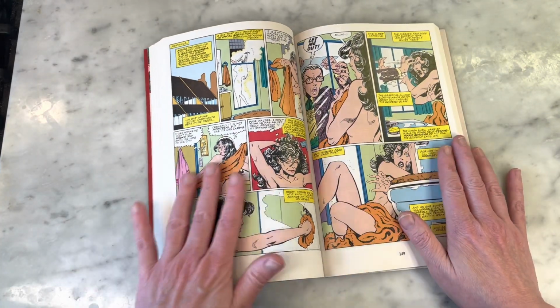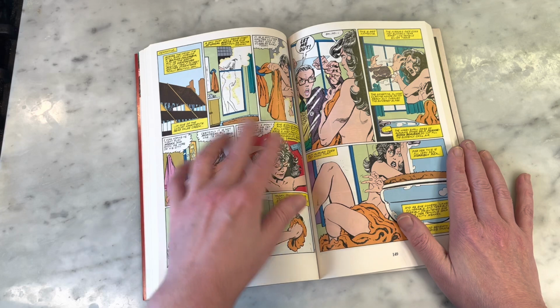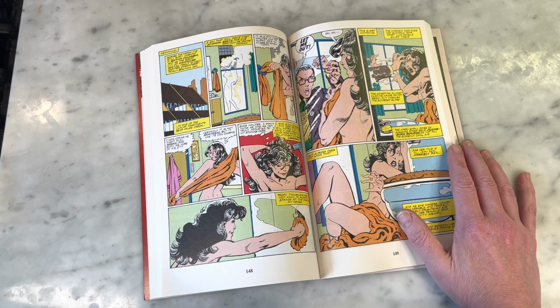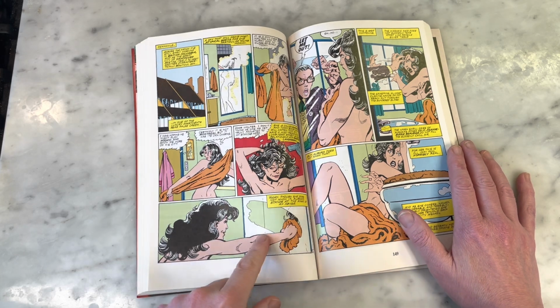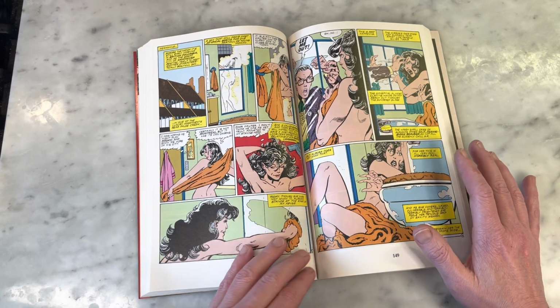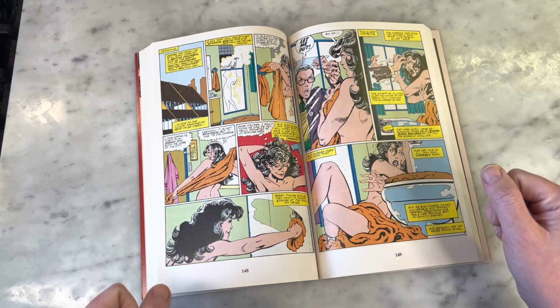This is like one of my favorite things going on here, too. This is Aurora battling her other personality, the conservative Jeanne Marie. And I just love it, I thought it's fun. She's minding her own business, taking a shower. She wipes away the steam. Let me out! Her other personality.